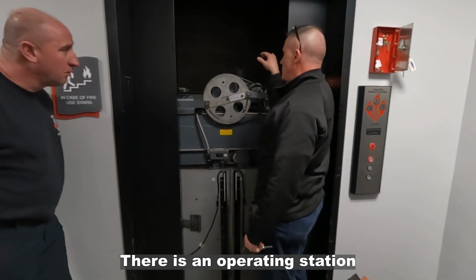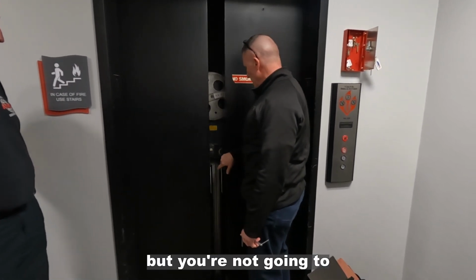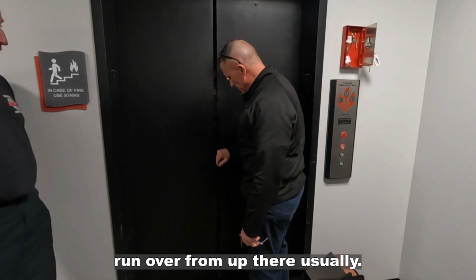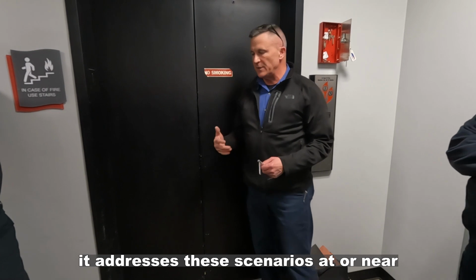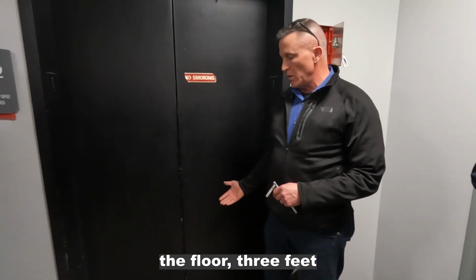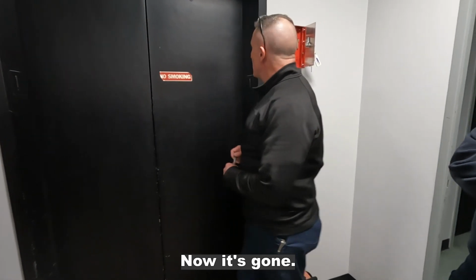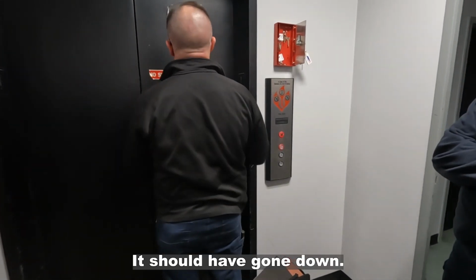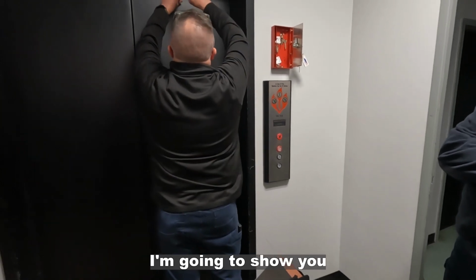There's an operating station on top of it for maintenance, but you're not going to run the elevator from up there usually. But the code addresses these scenarios at or near the floor, 3 feet or more. Now, it should have gone on down. I'm going to show you the hazard.